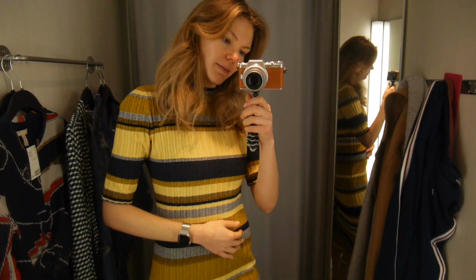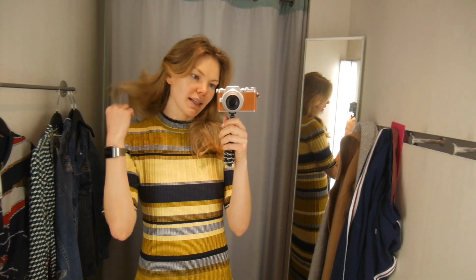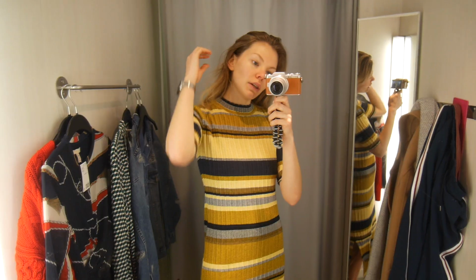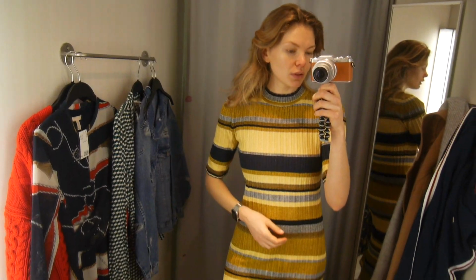So first thing, I've got this knitted dress, like a stripy dress, and I love dresses like that. They're very 70s, they always have lots of different colors to work with. I think it's 60% cotton and 40% viscose, but it is super super soft. You can wear it with a pair of sneaks in summer, but of course you can dress it up and wear it with a boot. But I actually wanted to layer it up.